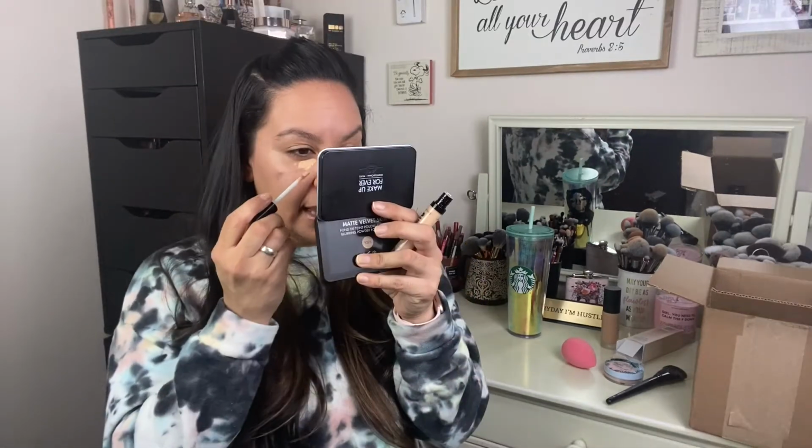This is from Wet n Wild. This is the Megalast Incognito All Day Full Coverage Concealer. I don't know if y'all have noticed, but I don't have a drugstore concealer that I absolutely love, so I'm on the search for one. I have this in the shade medium neutral, and it looks pretty pale. Ooh, that's light. That's real light. Okay.